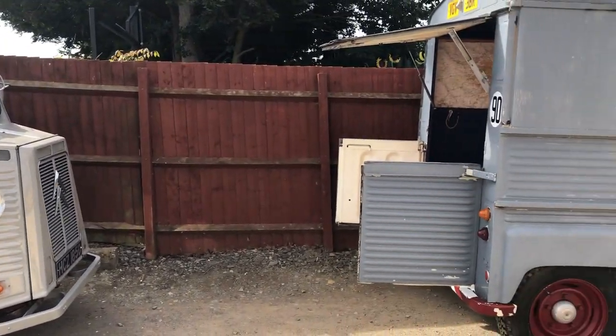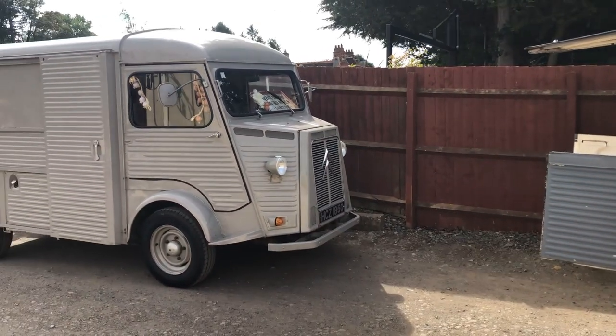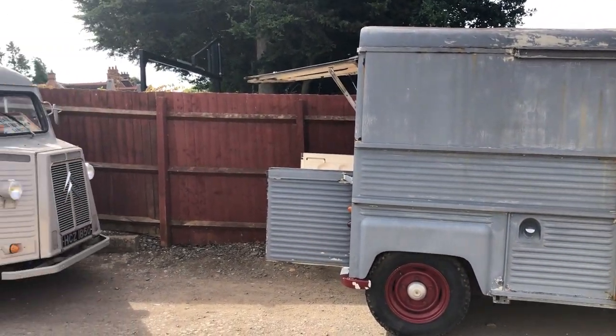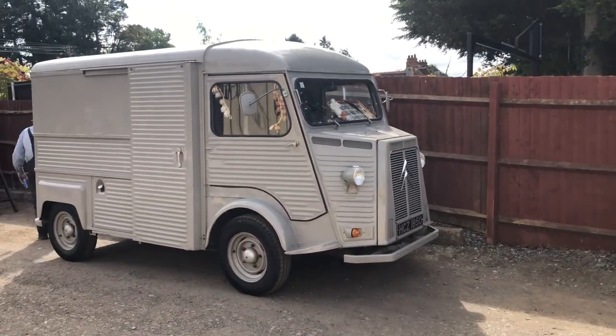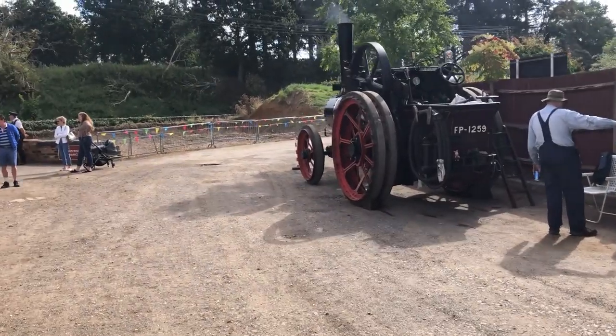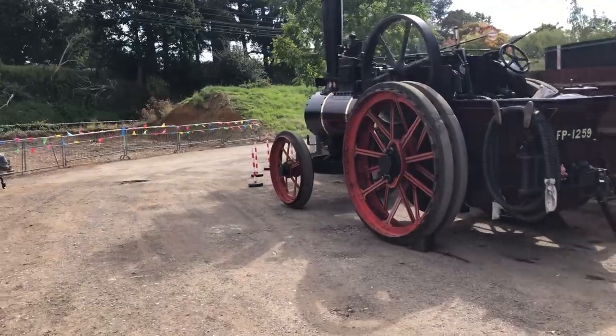Two Citroen vans there. They are very nice. I like them. These are nice. But I think the main thing back here is the alternate traction engine.